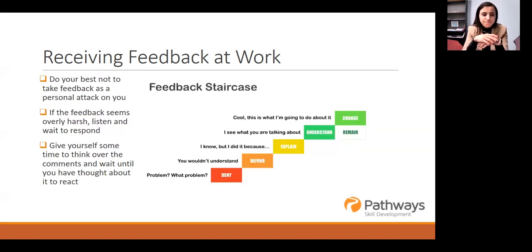There are times, we'll get into different types of feedback, but it shouldn't really be taken as a personal attack on you. You should be happy that somebody's giving me this information, and let me take a minute to just sit back and think, how can I make this a positive outcome for myself? If the feedback seems overly harsh, it's always best to wait until you respond, listen, maybe take a few days to really give yourself time to think. And if you feel like it's overly harsh, then absolutely, you can have a conversation with your supervisor or colleague within the next few days, within the boundaries of respect, obviously, have a more adult conversation about this.